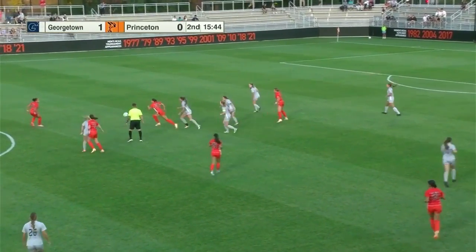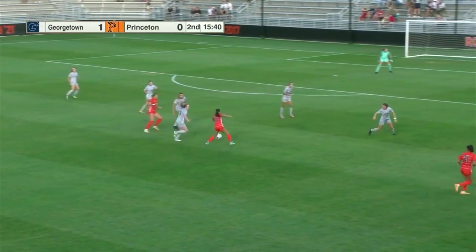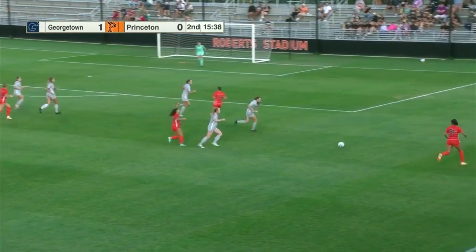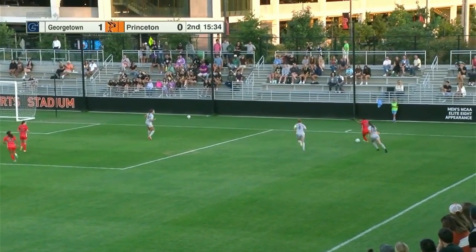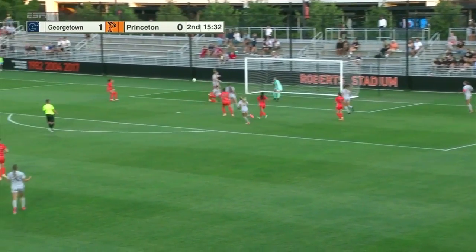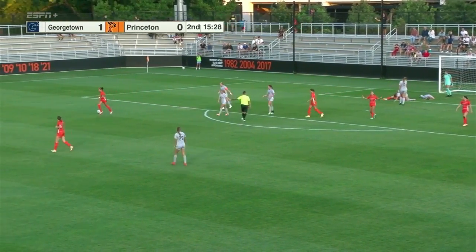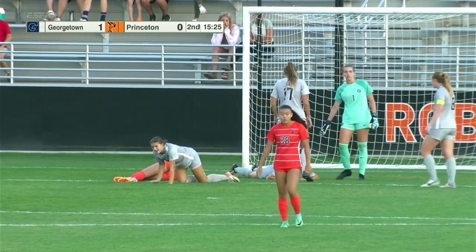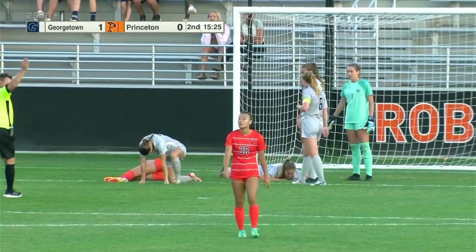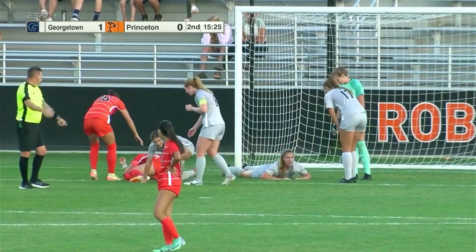Murphy. Not much spacing there, though, between Murphy and McNabb. Wong. They get space out wide now. Hamu around Manick. Hamu the cross. Dangerous back post. Bryant and a collision at the edge of the 6. 3 players down right in front of Martin. And medical attention coming.